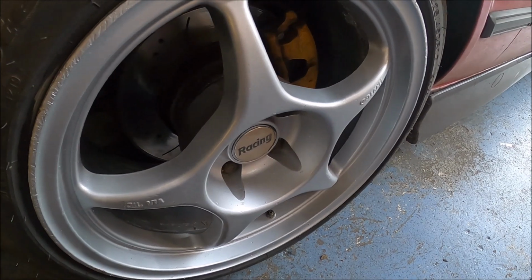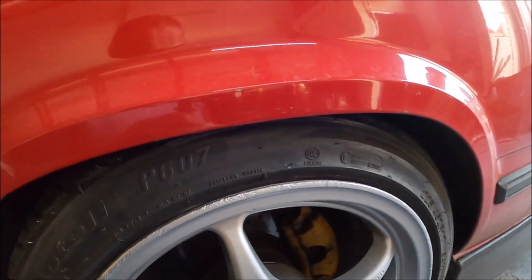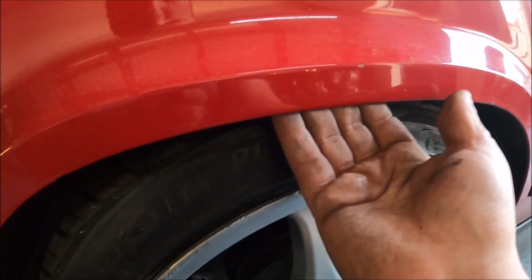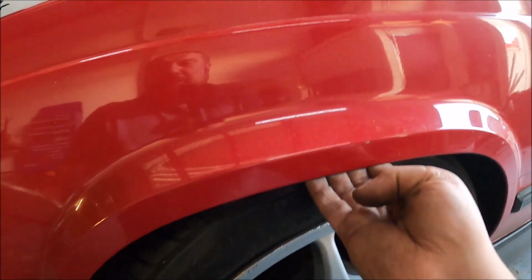minus something. What did I say it was? 36. It's negative offset anyway. And it's still, you know, there's room. I could go further if I needed to. You could pull these out more too. You could go mental if you wanted to.